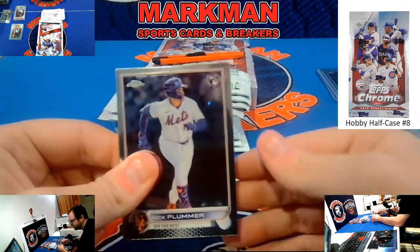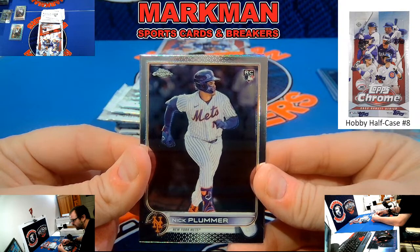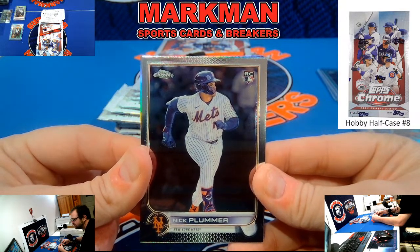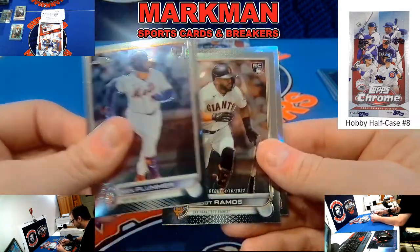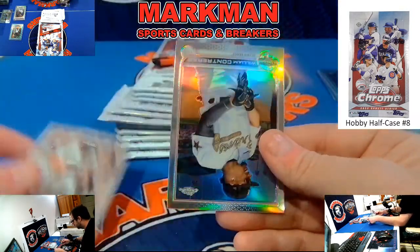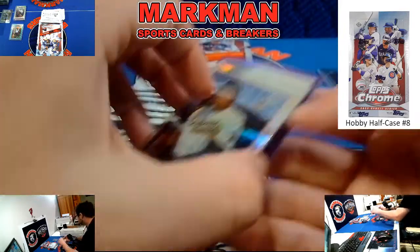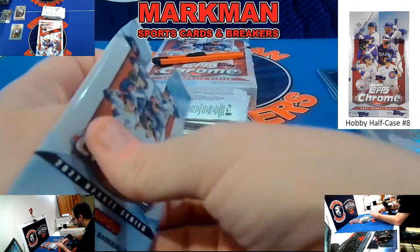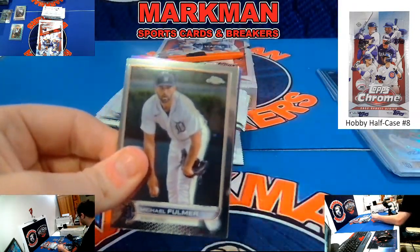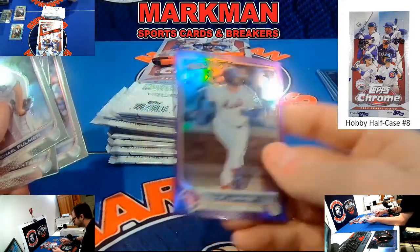Again, Topps Finest, case number one. The remaining teams that were not sold through our website, markmanbreakers.com, are on eBay now. It should be closing real soon. Go get your teams. Plummer, Ramos, Contreras, eBay ID Markman. Again, you'll only see a handful of teams as we sell through our website first. Jose Miranda, Nick Plummer.